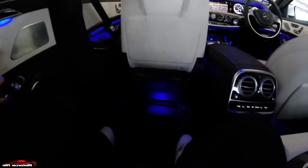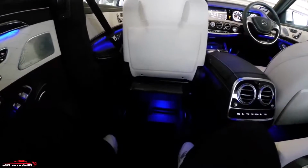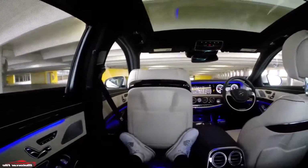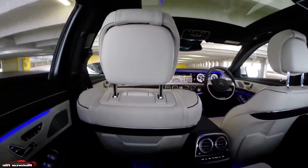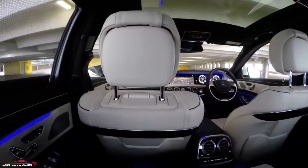And a footrest comes out. Once the footrest is out, you can just rest your feet for a long trip and just relax. So you can see why the back passenger compartment is one of the best in the new S-Class amongst all of the luxury cars, no matter the price.